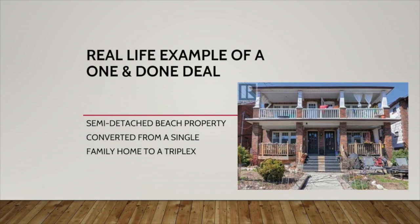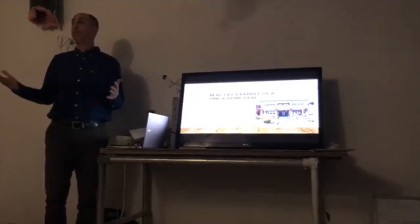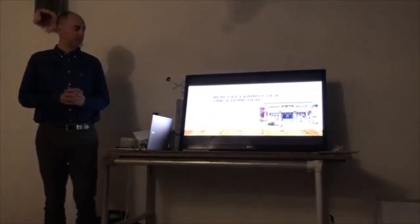These numbers are reflective of this property. They're not entirely 100% accurate because it's obviously still undergoing renovations. So I do have in here an estimated reappraisal value. And again, it's estimated. It could eventually be more, it could be less, but this is my estimate.